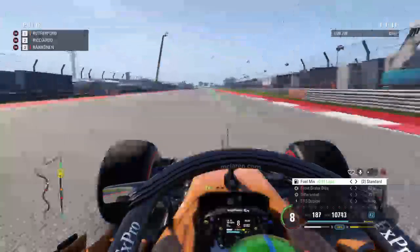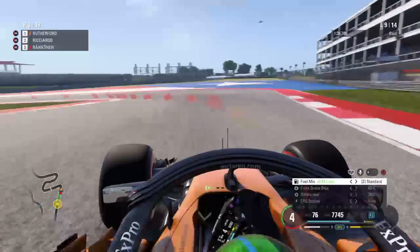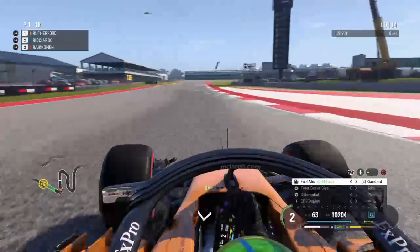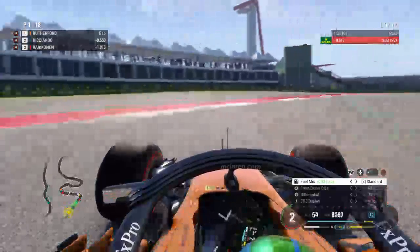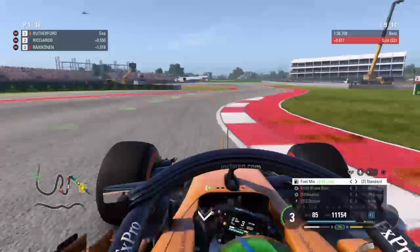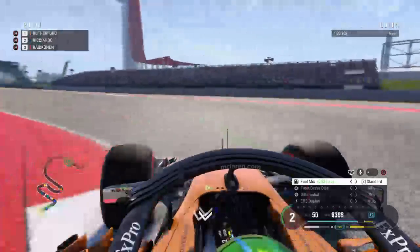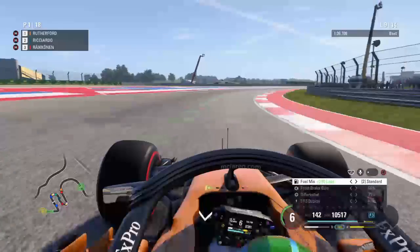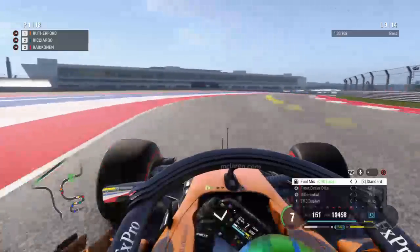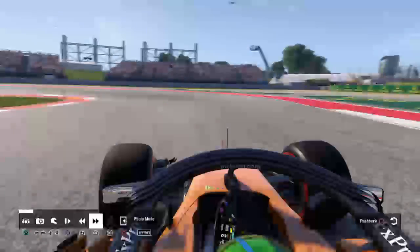We're still in rich mixture for some reason. I never turned it down. For some reason I turned it up. I don't even remember why I turned it up to rich. But it's not really the end of the world at this point. A little wide in the corner. Is that Ricciardo right up my tail? How was he caught up so much? Oh goodness. Oh great, yeah, it is Ricciardo right on my tail. For goodness sake, I hate the stewards, man. They just suck.